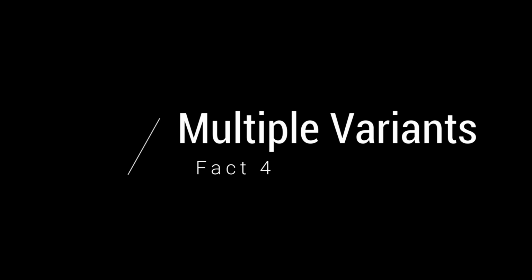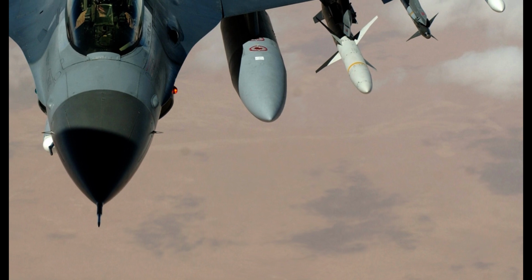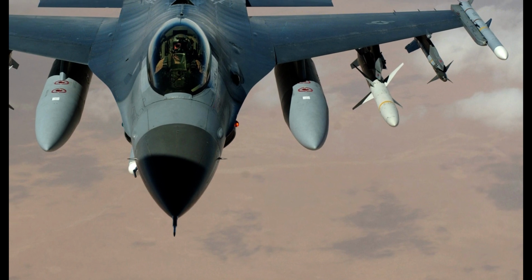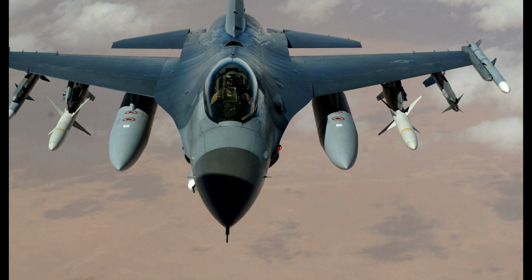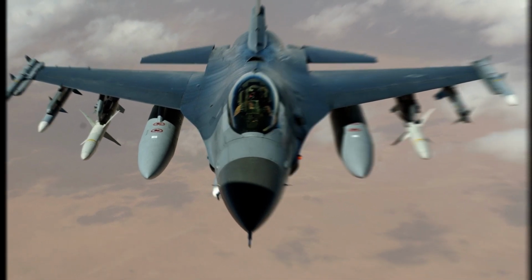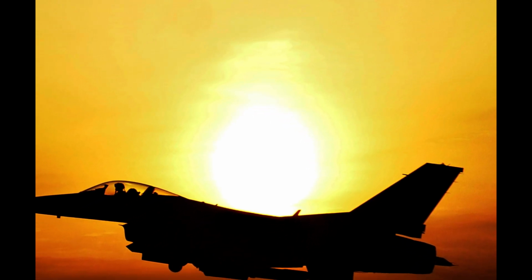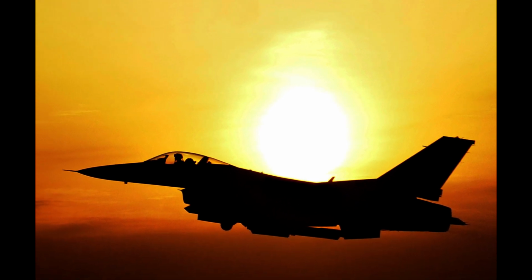Fact 4. Multiple variants. As I mentioned earlier, the F-16 is exported worldwide to many different countries. But the United States doesn't actually export what it uses to other countries. In fact, there are so many variants, from A, B, C, D, E, F, all the way to F-16V, and there's even a few other unmanned test aircraft. Obviously, all these variants mean that the United States keeps upgrading the internal electronics, radar systems, armament systems, and so forth. And for the older airplanes, they simply sell them to other governments.